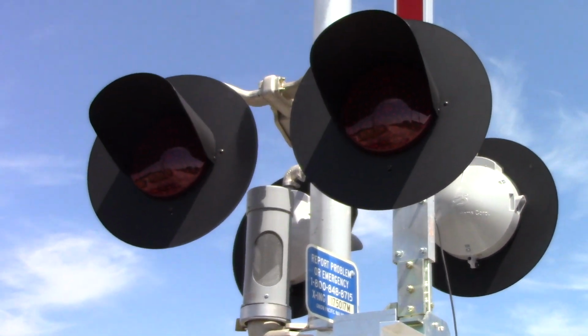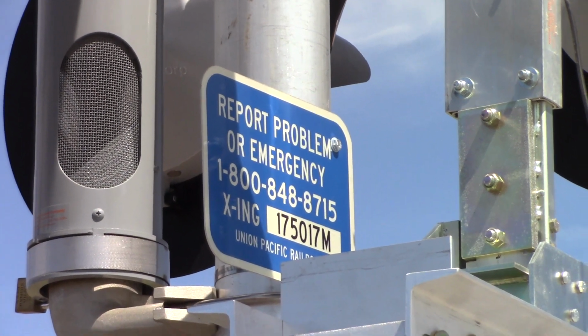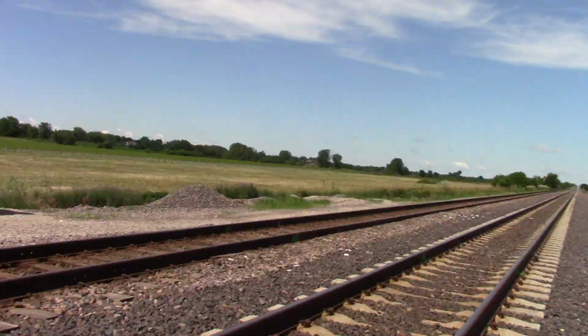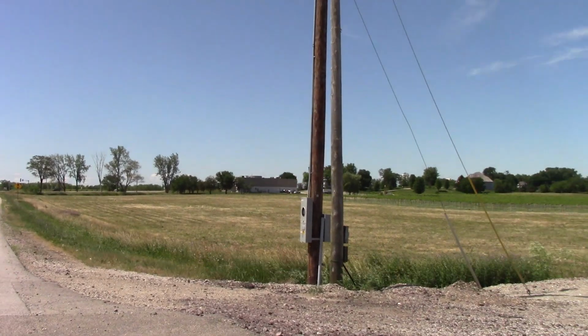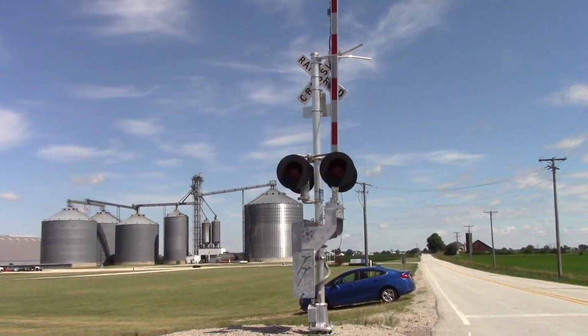Back view of the lights. There's the DOT tag and actually a good spot. DOT number is 175017M. And the gate has the newer striping with NEG clear LEDs. Here's the back view of the northern signal.